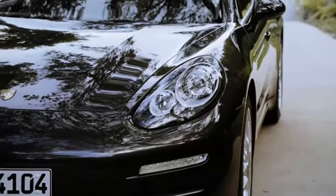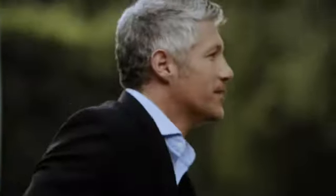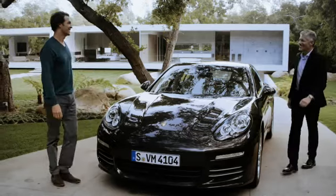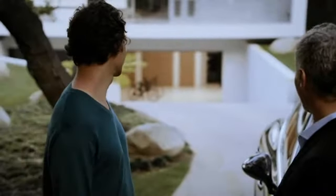Press the button on the outside of the door handle once to lock your Panamera with Porsche Entry and Drive. The indicators will flash twice. The car is protected by the alarm system. Interior surveillance is activated.